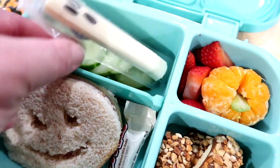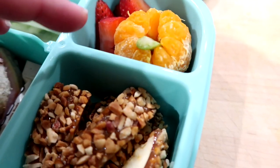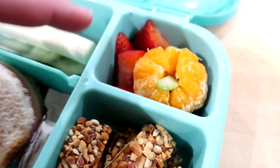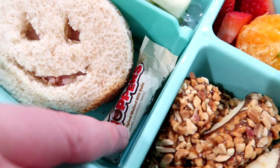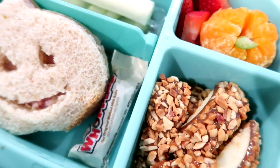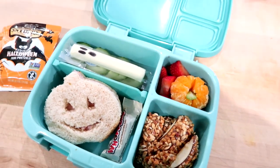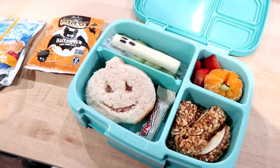Some cucumbers, I'm gonna put that down in there. And then I made one of those little cutie oranges. I just peeled it and then put a little celery in the top to look like a pumpkin. There's some strawberries in the bottom. And then he has a little treat in there of some Whoppers, which he really likes. That just came from our trick-or-treat stash. So Kira's gonna eat lunch at school today, but that is what Connor is taking on this rainy Monday morning.